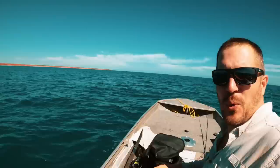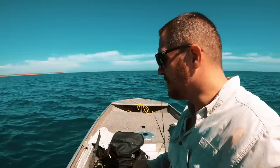Here on a little bommy, and this is a sick spot. The sounder is full of fish, and we're just under 2 kilometers offshore. Shore there, and that's James Price Point. And we're gonna go see if we can catch some fish out here. It looks pretty epic on the sounder, so wish me luck on that one.